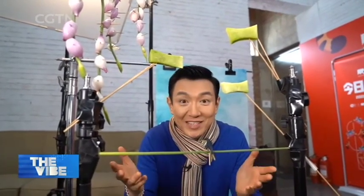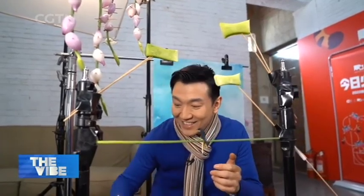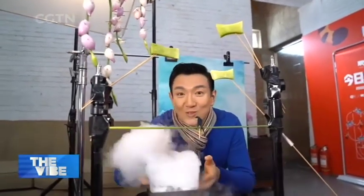As you can see, one of the migrating birds perched on this line here has already returned from the south. And the only visible divide between day and night, between the earth and the sky, is the hazy morning fog. Dry ice.